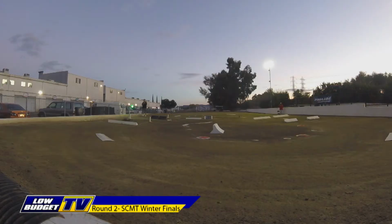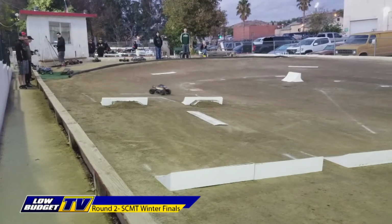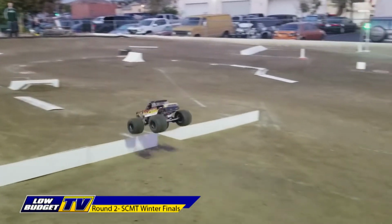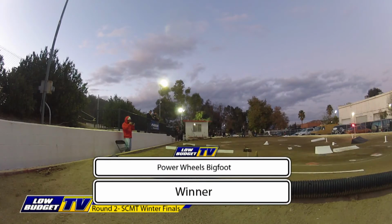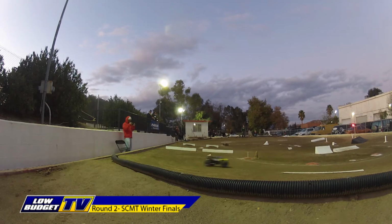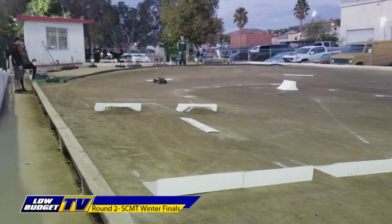Negotiates the chicane, doesn't knock over the turning pole, and he looks like he is on his way to a quarter. Oh, almost has enough time to back up and get things right and not get the penalty, and he will be moving on to the quarterfinal round. Got some donuts too. Nice donuts out of Power Wheels Bigfoot. That's Titan gonna falter to the flames.